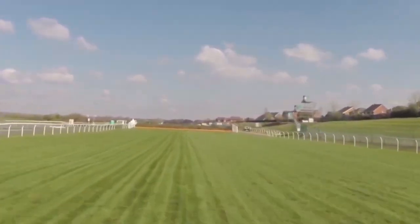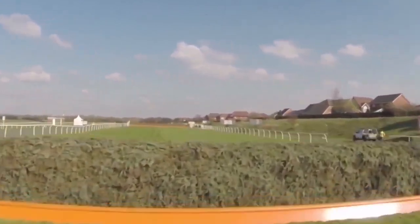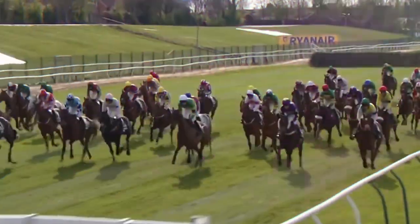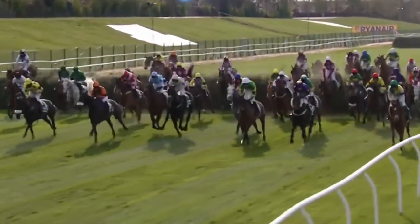It's then on to the west head, a tricky one for the horses and jockeys with a large ditch in front as well as a large drop behind. Again, concentration is key here, ensuring the stride is as good as it can be.